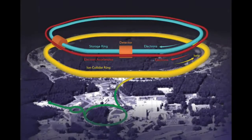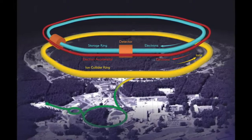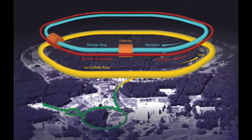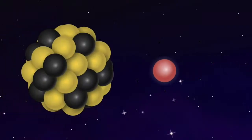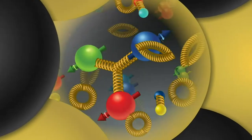In the near future, a major collaborative effort will transform some of RHIC's components into a brand new nuclear physics research facility, an electron-ion collider, or as we like to call it, the EIC. It will be two intersecting accelerators, one with a beam of electrons, the other with a beam of protons or heavy ions. It will be able to produce three-dimensional snapshots of the internal structure of the protons and ions.